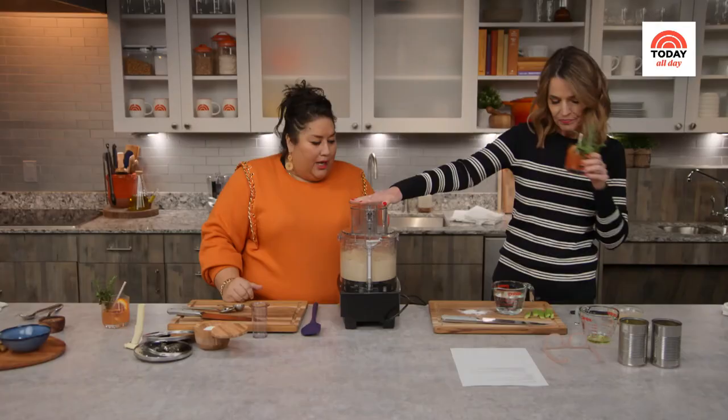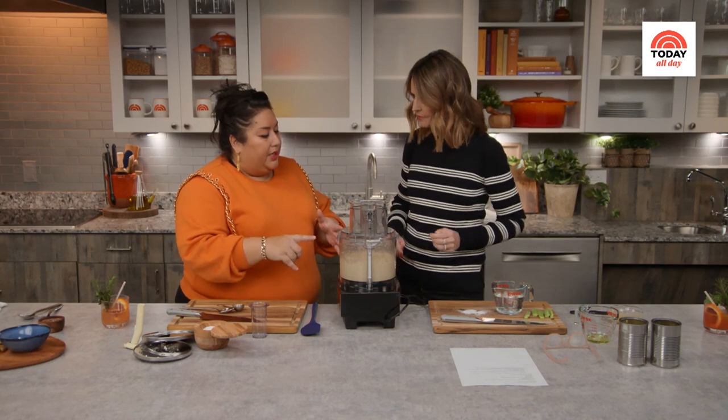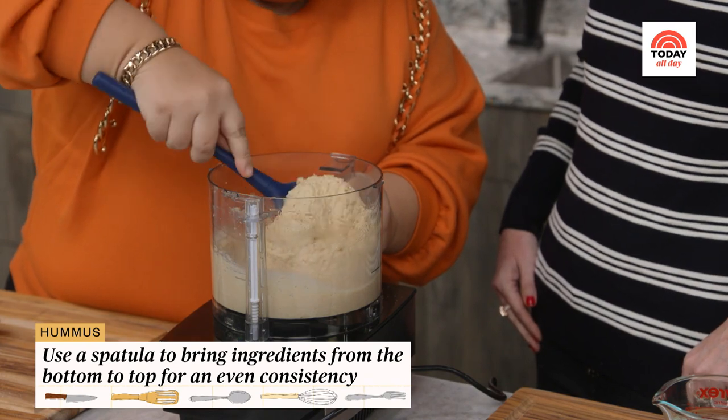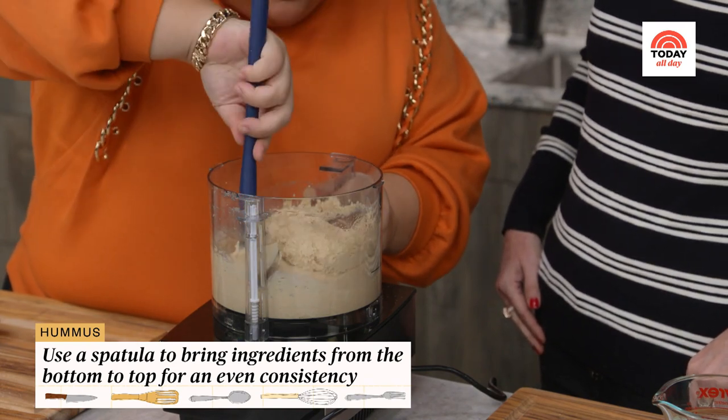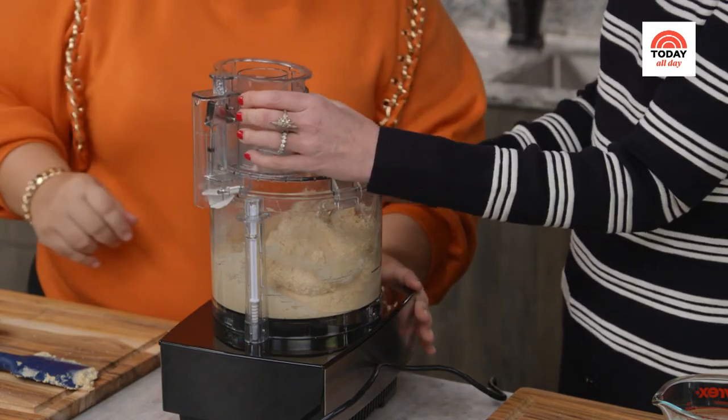Absolutely. Okay, and we're going to stop this. This is really quintessential when you're using this machine, because the blade is on the bottom and it's only going in one direction. What we like to do is take the top off and go around, which I'm going to do this time and you'll do the next, and take the ingredients that are on the bottom and flip them on top. Because we want to make sure that when we're making this hummus, everything has the same consistency. So we'll pulse again. No, you're going to put it on.